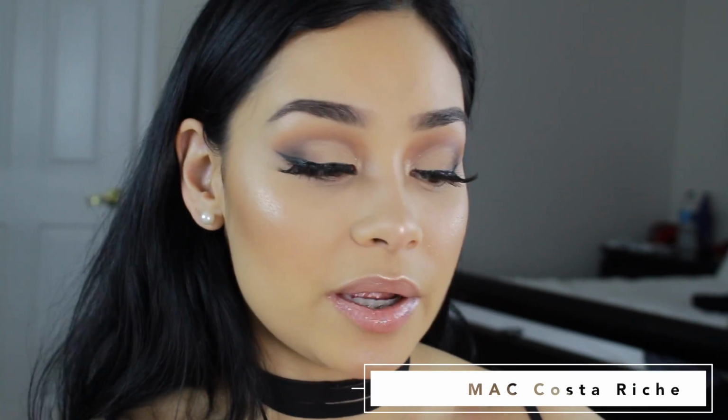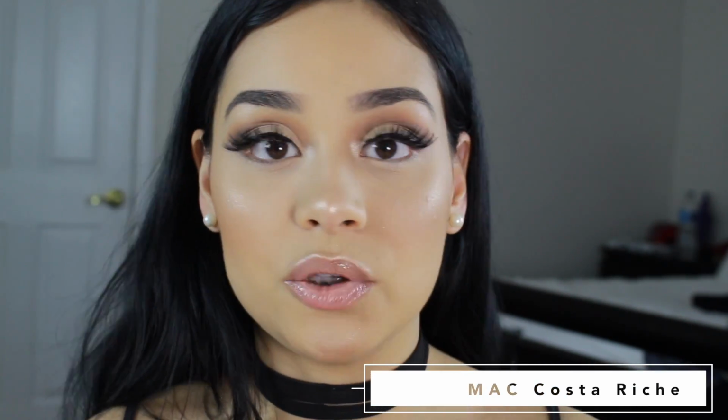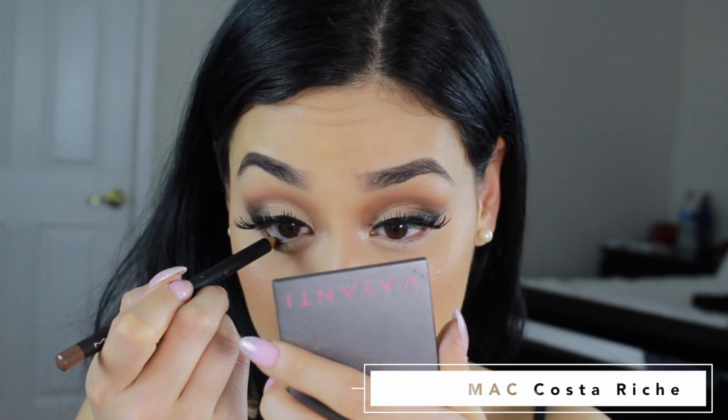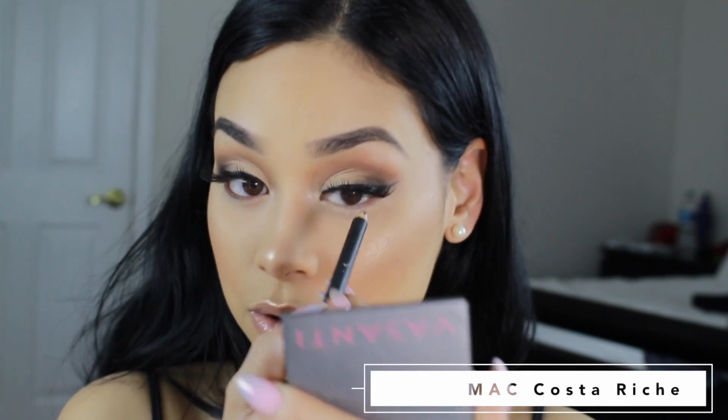And then I'm going to apply some eyeliner on the bottom. This is Costa Riche by MAC, which has like a red undertone to it. And I've been using this so much, I can't see myself using black eyeliner anymore. This is just so pretty.